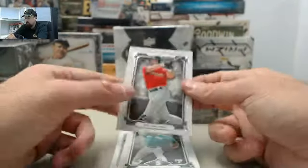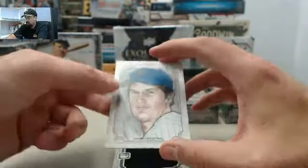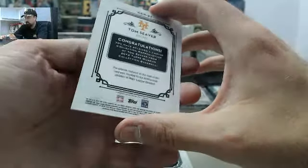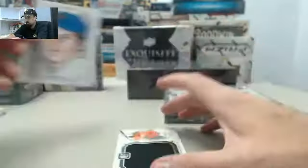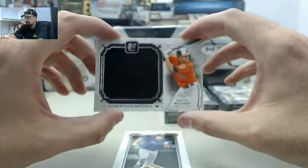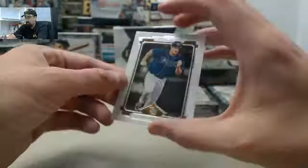Continuing on here in the Museum Collection, we got Jeff Bagwell, Taijuan Walker. We've got the Canvas Collection. This is going to be Tom Seaver. And we've got the Manny Machado Momentous Materials Jumbo Jersey, 34 of 50. And finally, the Will Myers.